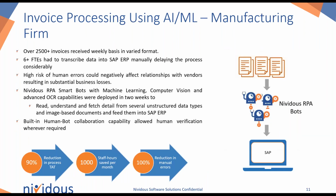One other case in the manufacturing industry used artificial intelligence and machine learning. That's what AI and ML stands for there. In this case, over 2,500 invoices were received weekly in various formats, and it took a team of over 6 full-time employees to transcribe the data manually into their ERP, again SAP. Obviously, there's a lot of human errors possible with that much manual work being done, and automating this all using our bots resulted in a 90% reduction, 1,000 staff hours saved per month, and a 100% reduction in the manual errors because nothing was really being done manually anymore.